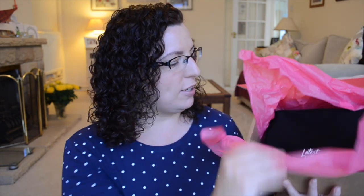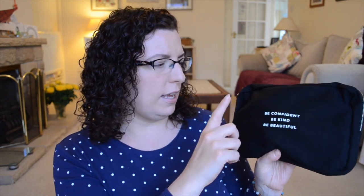I was wondering why this box looked so neat, and I know now because they've actually given me another bag, which I wasn't expecting. You can choose to have one of these bags, but usually it costs you a little bit more. So I'm not sure why I've got another one, but I'm very appreciative of the fact that I have because they're actually really handy bags. I'm not sure if I've got this one already. I think I might. It's the Be Confident, Be Kind, Be Beautiful. So everything I've chosen fits in here, which is exciting.